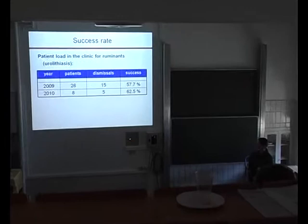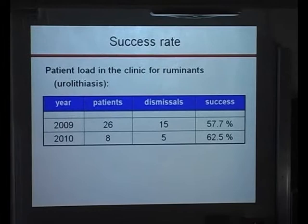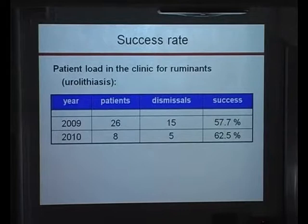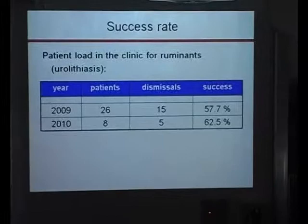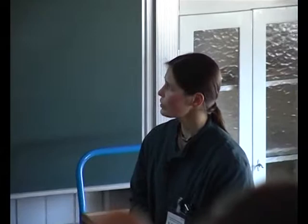So the success rate of this method, I just looked for the patient load of the last year. It was in 2009. We had 26 patients with urolithiasis, and we could dismiss 15 of them and send them back home. And that means a success rate of 57.7%. And up to today, we had 8 patients in this year. Could dismiss 5 of them, that means a rate of 62.5%, so about 60%. But we have one problem. We don't know what happens at home, so probably the success rate is a bit smaller.